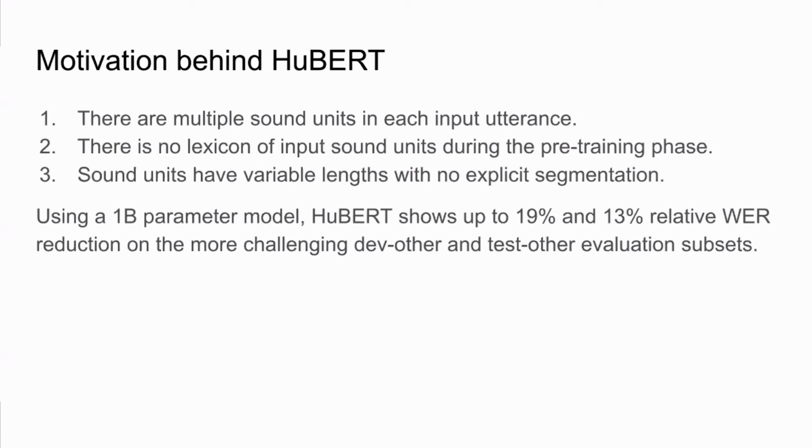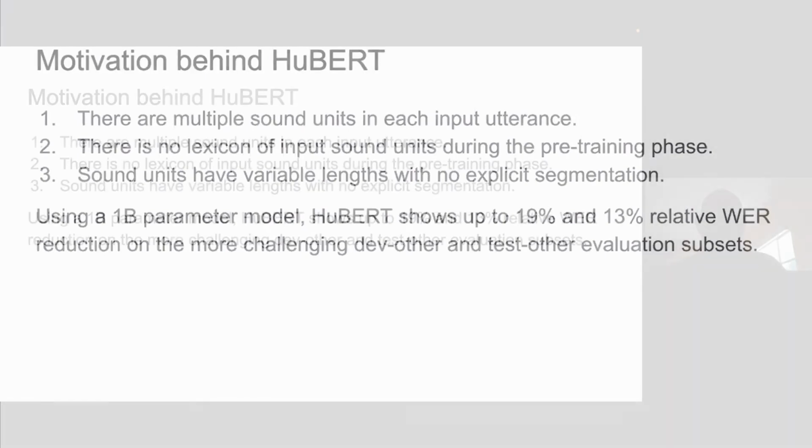So huBert could be considered as the next stage of Wave-to-Wake 2.0, and Wave-to-Wake 2.0 was about 300 million parameters. huBert is about 1 billion, so roughly 3 times more.